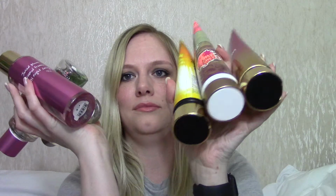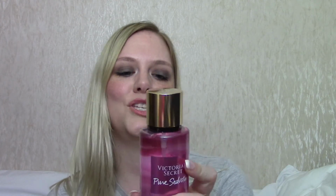Victoria's Secret beach bag. There was a spend X amount and get the bag for free. I bought a bunch of body stuff. So I always have a bottle of this in my gym bag. This is the Victoria's Secret Pure Seduction Fragrance Mist, which is juiced plum, crushed freesia all night long.